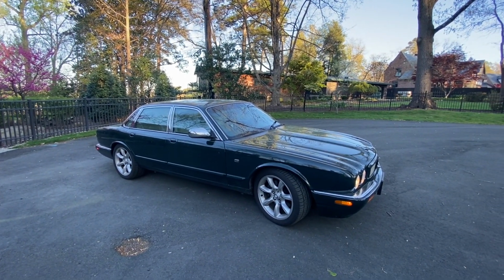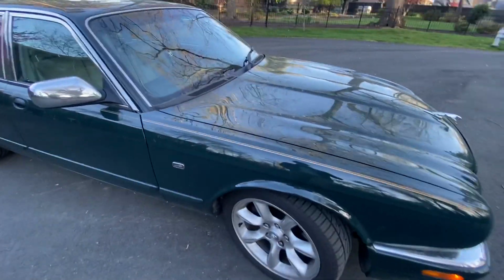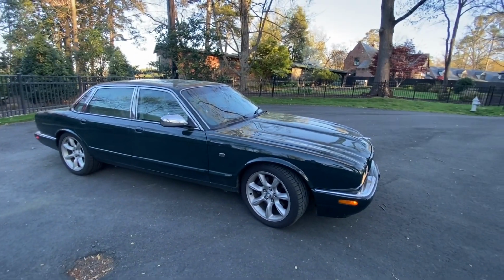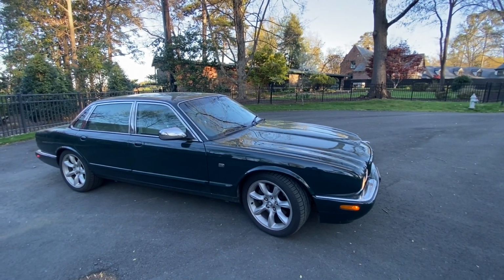But the first thing with this one right off the bat was these beautiful 18-inch Asteroid wheels. Now the car is disgusting. It's pollen season here, so I didn't even wash it. It's not even worth it. These are not the ones that came on the car. The ones that came on the car were cracked and bent, honestly, beyond repair.